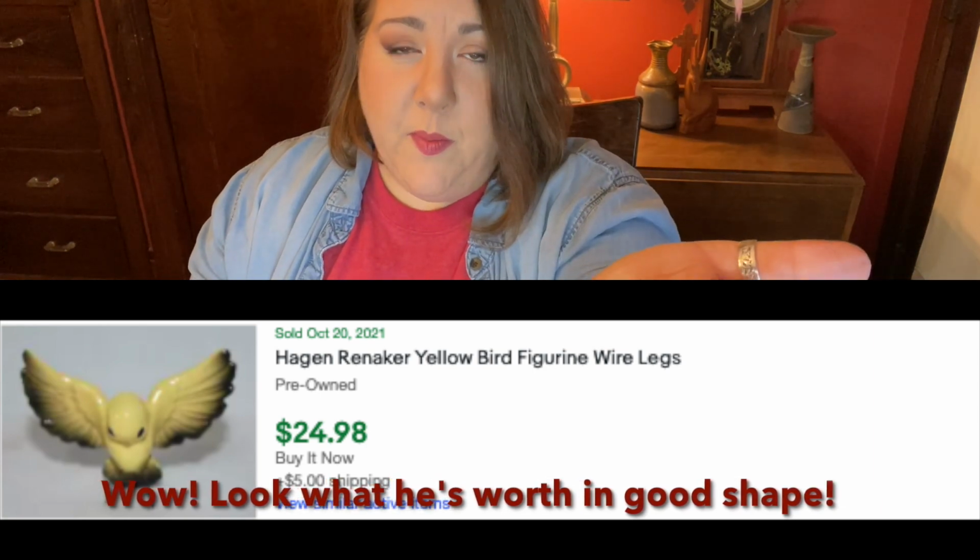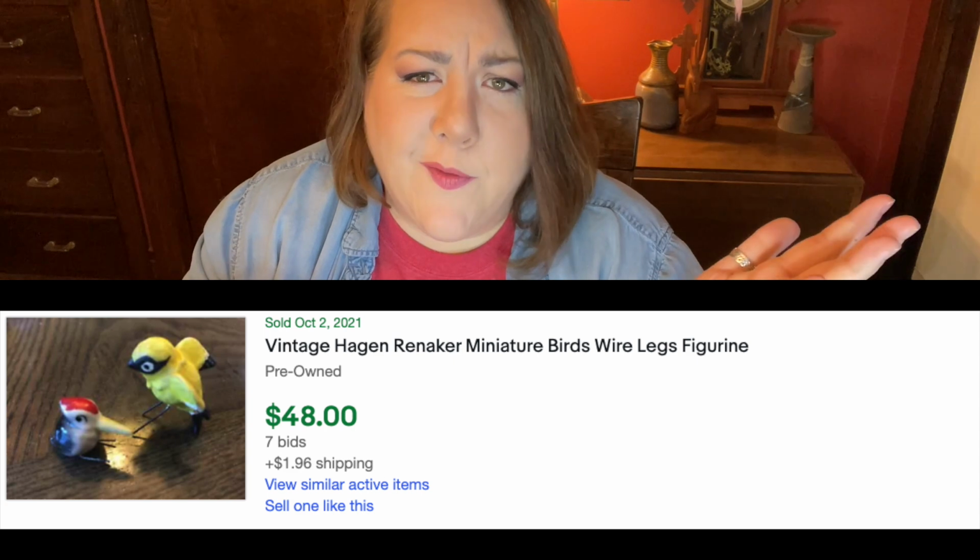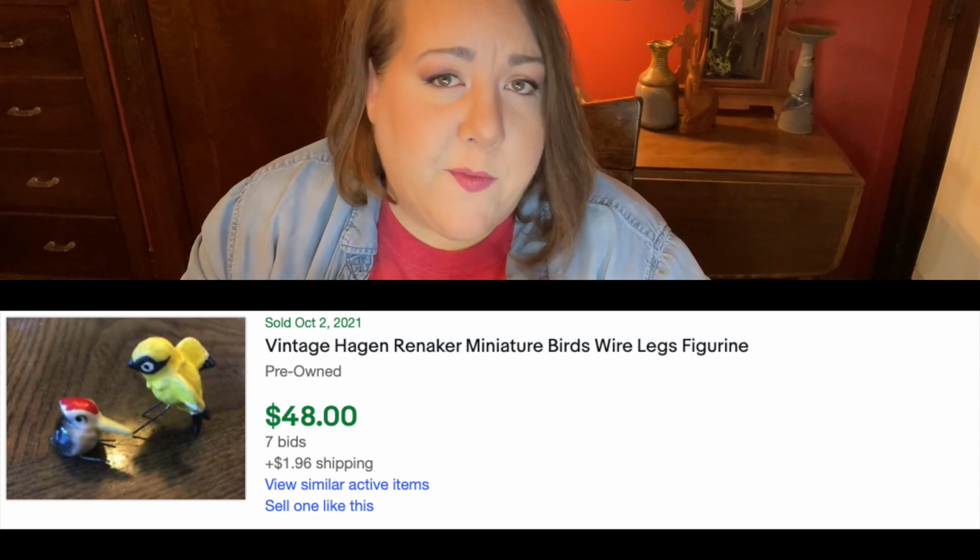These guys will be added to my miniature collection, and I have a feeling that I could do something with him because look at his shape. He's so darling. I love him. Now, I don't know if it's a thing with these metal feet, but I did find a comp with 2 birds with metal feet, Hager-Renaker. I'll show it here. They were bid on, and they went up to like $48, which is crazy. I'm not seeing that for all of them, but I'm wondering if the birds with these little metal feet are special. I don't know yet. I have to do more research, but they're not going anywhere except for my miniature collection.